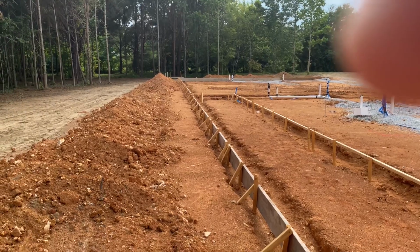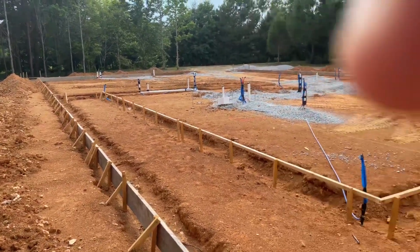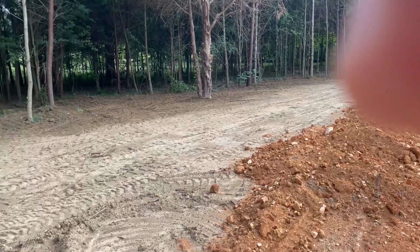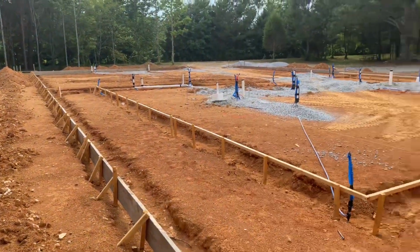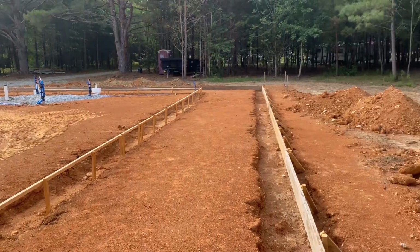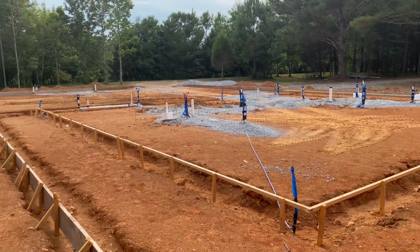We've had to have some red dirt brought in to shore up our foundation, just to make sure we have good dirt. And so the dirt that we have is this gray clay, and can't build a house on it. So anyway, right now we've got it all working like we want it, and things are going good. I guess the next step is some more gravel and get prepared for concrete.